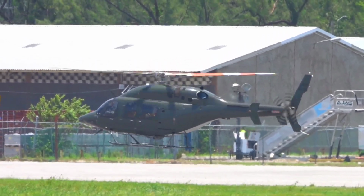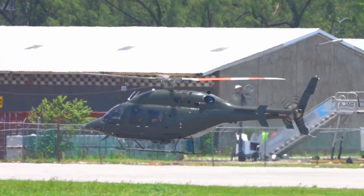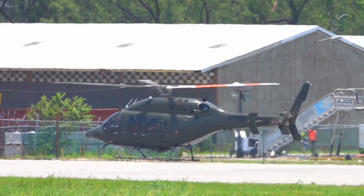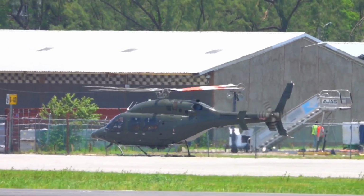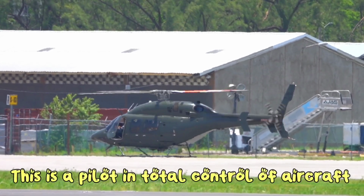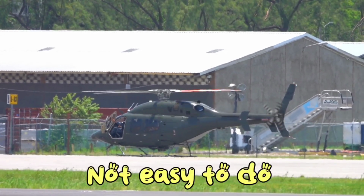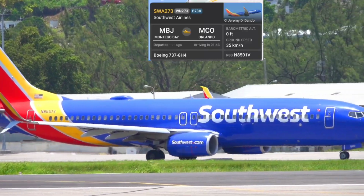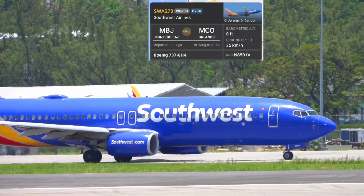Clear to land on runway 07, wind 050 degrees at 12 knots. Clear to land runway 07, JetBlue 2427. Scorpion 28 on the go, now terminated. Roger. Southwest 273 is ready. 273, roger, standby.